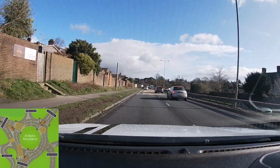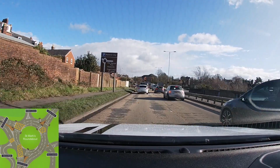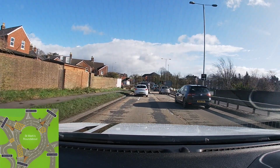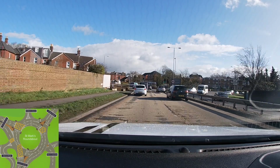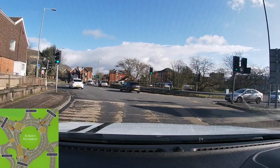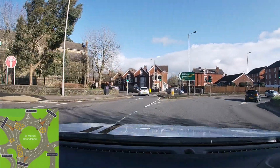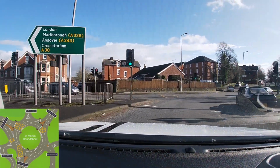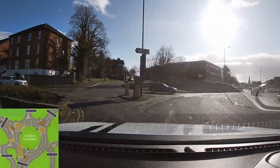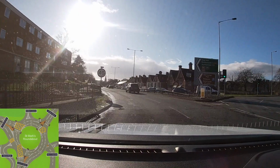So mirrors, we're already positioned correctly. At the moment I'm holding my signal, because if I put a right hand signal on, that may confuse people into thinking I was making an imminent move from lane 1 to lane 2. As we get onto the roundabout, I am putting a right hand signal on to tell people my intention is to turn right, but I'm remaining in the left hand of the two lanes, positioning out wide, keeping that right hand signal on until we check our left mirror, left signal, and signal on exit in the correct lane.